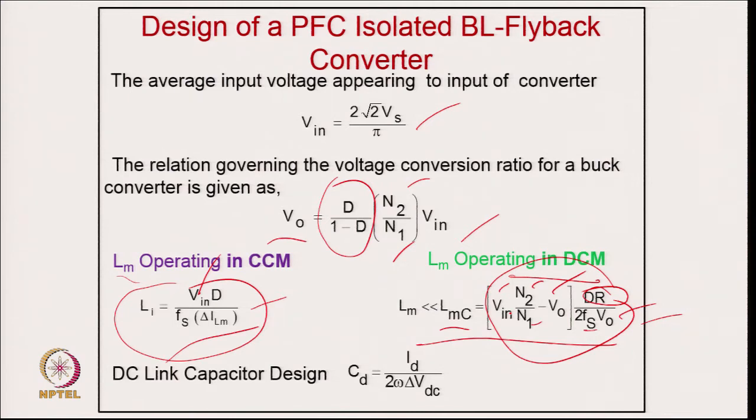And the DC link capacitor, of course, here also is a single phase converter, virtually a single phase AC to DC converter. So, second harmonics will be corresponding in the output DC link voltage. And how much is the ripple voltage in terms of voltage, and then ID is the load current of the output, like how much is the load current. So, corresponding to that we have to certainly get the value of this output capacitor.